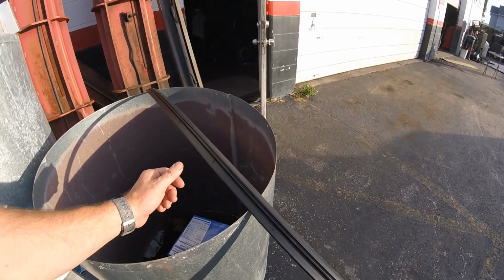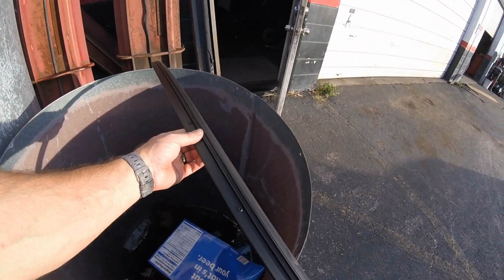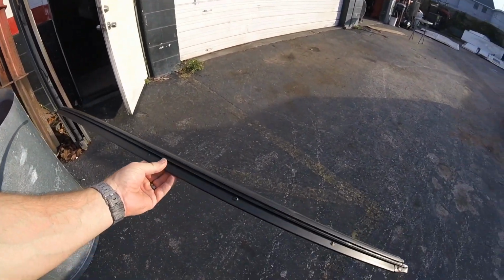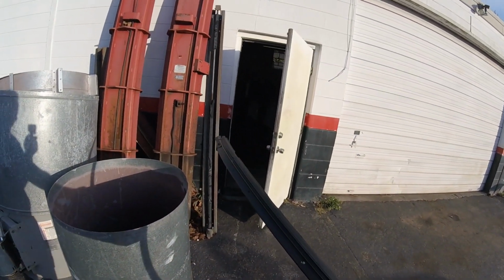Alright guys, so most of this stuff is inside, but I want to give you a taste of how good this trim turned out. Look how awesome it looks, man. This has been drying for a little over a week. But man, look at this thing. It looks brand new. This is the piece that goes up against the rear windshield, right against the trunk. And it turned out looking awesome.